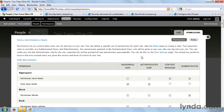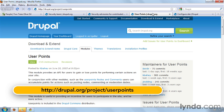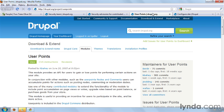Now, the thing about restricting registration is that it can turn people off from your site. So I'd like to suggest a module that can be set up automatically to increase access when people prove themselves trustworthy. It's called User Points, and you'll find it at drupal.org/project/userpoints. It's a little complicated to set up and decide how to promote people from role to role, but once you have it set up, it's really valuable. But let's get back to one more way to make your site more secure.